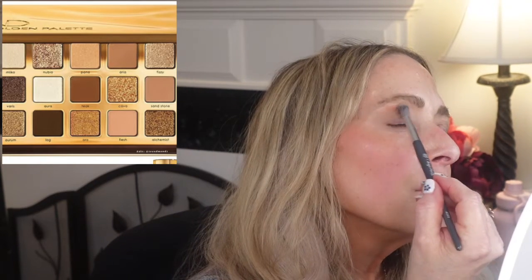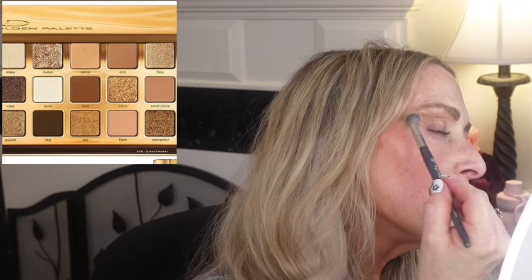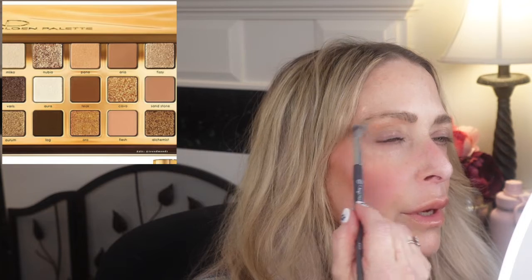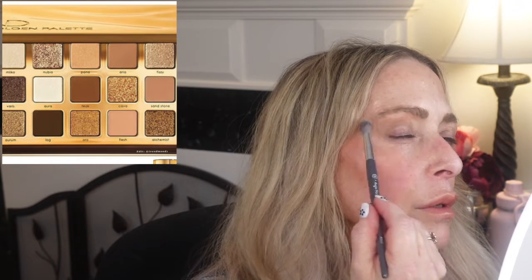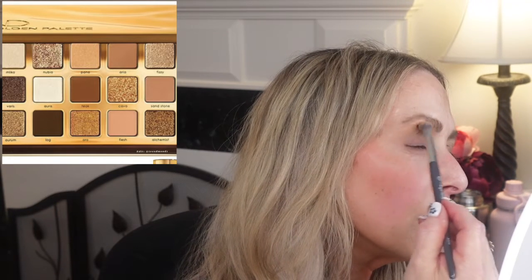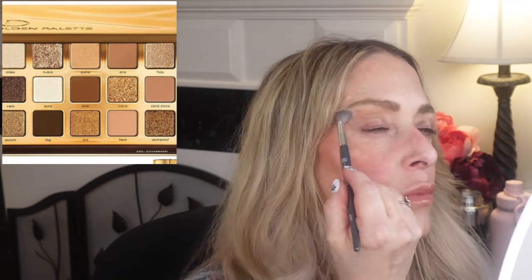I like this color because it's very neutral, and you can kind of go any direction that you'd like from here. Now I have to go up here because my eye is more hooded. And if I want this to look like a realistic crease, I really need to get up in there so that when I open up my eye all the way, I can see that. So just a really pretty wash. I'm going up against that brow bone, really looking to see how high up this is going.